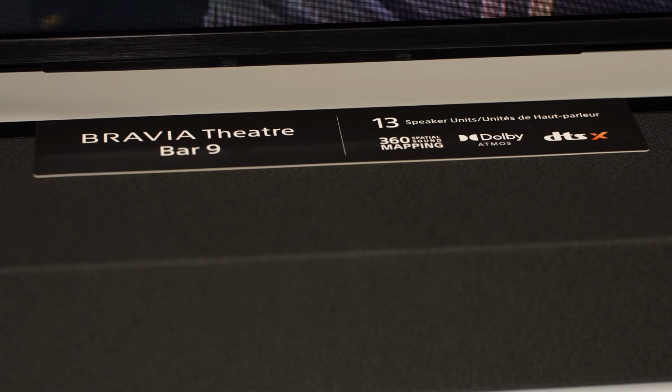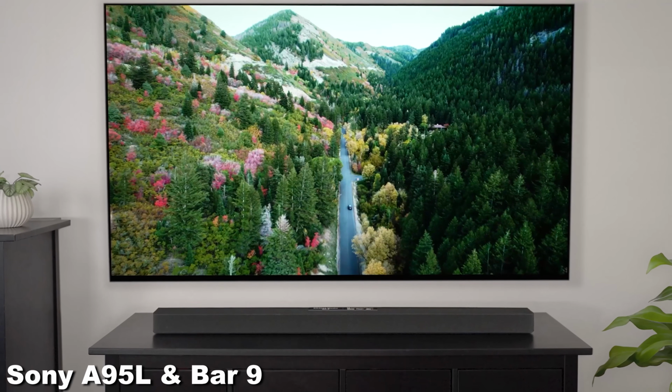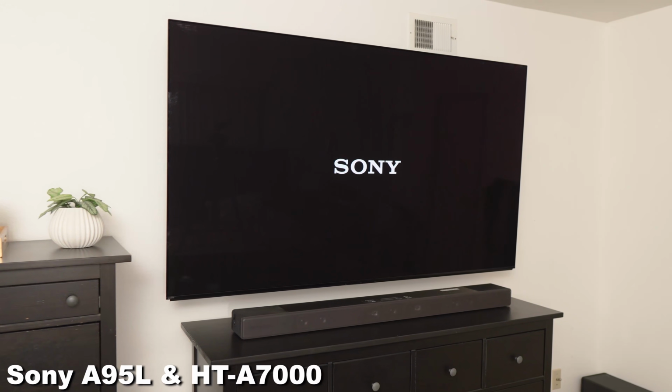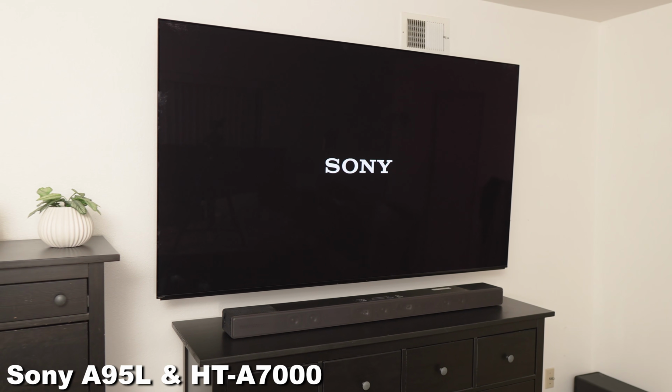So I'm going to start with the Bravia Bar 9 because that's the soundbar that I have and I'm using in my room with the Sony A95L QD OLED. Fantastic pairing, and that's where I had the HTA 7000 previously. So it's very easy to compare these two.